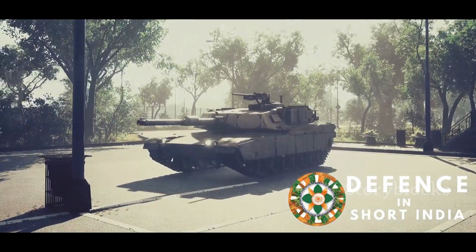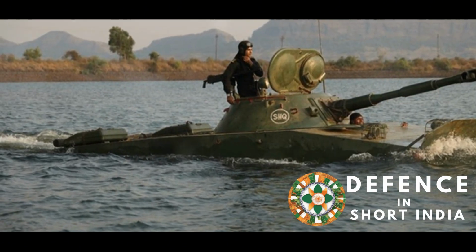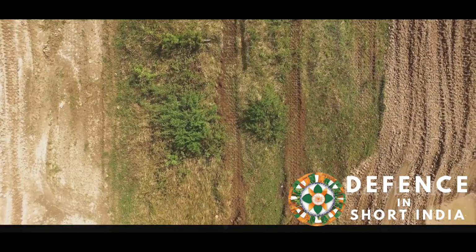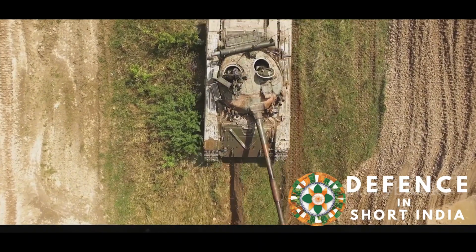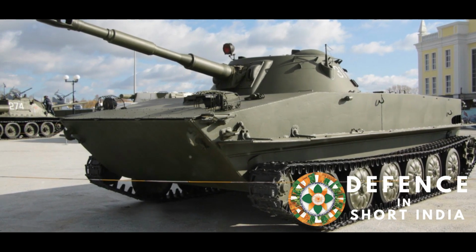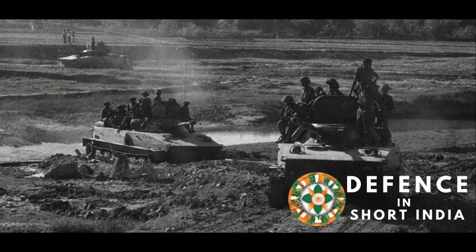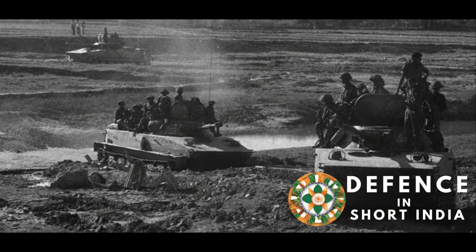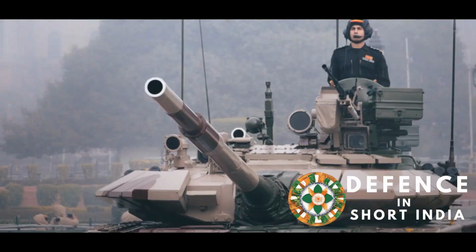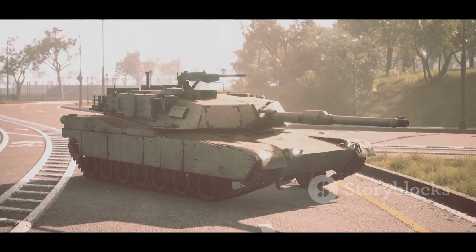The PT-76 Pippa, despite its relatively simple design and humble origins, earned a distinguished place in the annals of the Indian Armed Forces. From the battlefields of Punjab to the jungles of the Northeast, this amphibious warrior proved its mettle time and again. Its legacy extends beyond its battlefield contributions, shaping India's armored doctrine and influencing the development of indigenous armored vehicles. While the PT-76 has since been retired from active service, its impact on the Indian Army's operational philosophy remains. The PT-76 Pippa will forever be remembered as a symbol of Indian ingenuity, resilience, and adaptability.